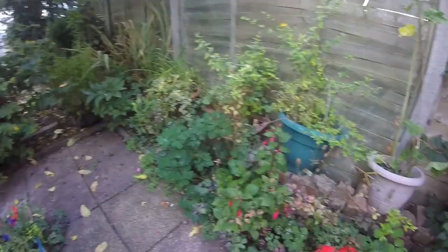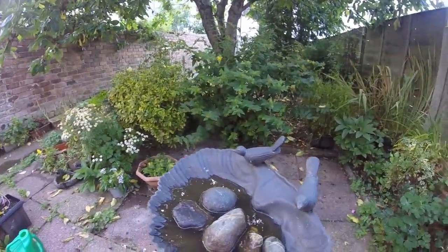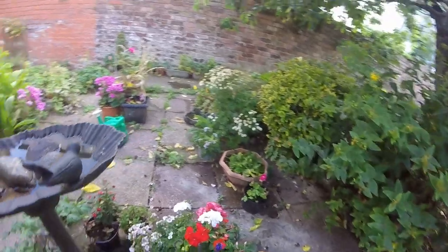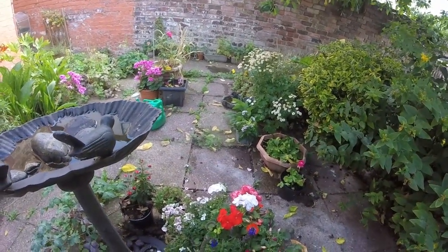Oh, you see the fuchsia's about to open. Where have I put it? I've lost it already. No, I haven't. It's on the other side of the bird bath. Here it is. Isn't that gorgeous?